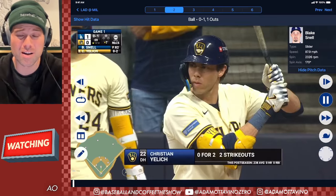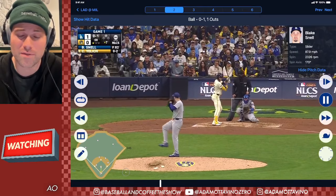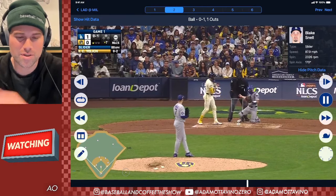Drops it in top of the zone. Another ideal first pitch. This sets up a perfect tunnel for the slider. Just throws it a little too low.